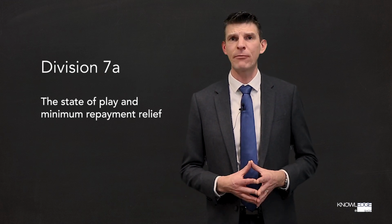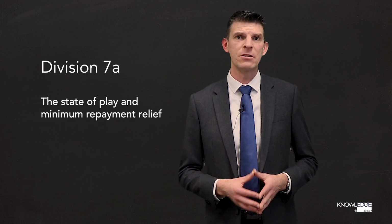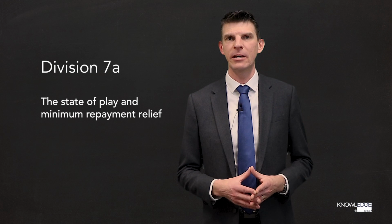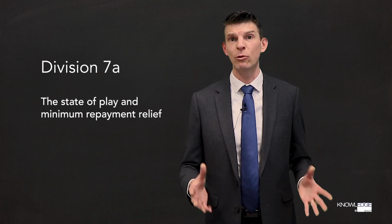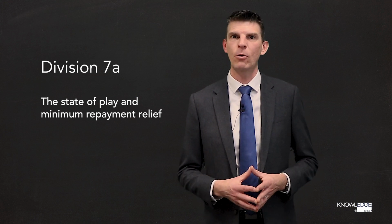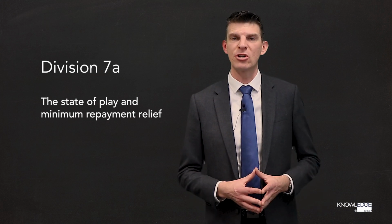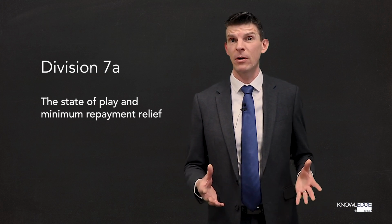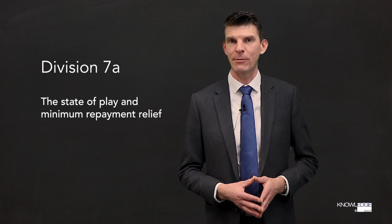The next thing just to cover is that the ATO has come out with an administrative position around 2020 year loan repayments for Division 7A complying loans. Now, as many of you would be aware, when you have a private company lending money to a shareholder or other related parties, there's a couple of different ways we can deal with that to avoid a Division 7A deemed dividend. One of those is to have the parties enter into a complying Division 7A loan agreement.